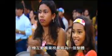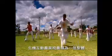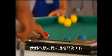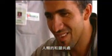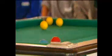Biodynamic agriculture also looks at the farm as being an entire whole, and suddenly the human being is part of it. We don't want people to come here just to work. We want people to feel that this is their home. I think people create an environment that is conducive to hope and a lot of positive energy.